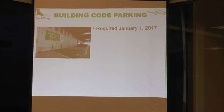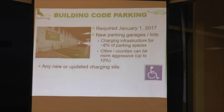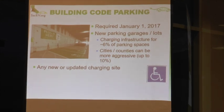So any new building that goes in with a parking lot in it will have to be pre-wired for an increased number of stations. Up to roughly around 6% of the parking lot spaces will have to be pre-wired for electric charging stations. And the cities and counties can actually get more aggressive, up to 10%. So that's going to help accelerate the availability of that charging out there.